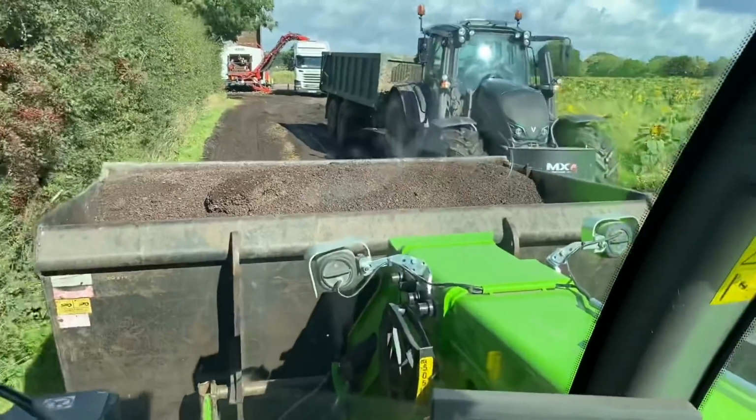The trailers are sinking now with the spud grader, so I'm just going to run up now with some road planings and put it in. Because I think because of the wet and the weight, they've wrecked the car park or something. Nice green Valtra.